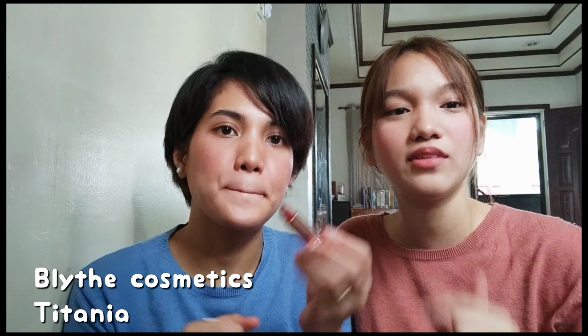Cosmetic Stellar Satin in the shade Titania. So far, ito yung favorite ko. The favorite mo? Yes. Why? The best color. The best shade. I'm into ganyang lipstick na ngayon kasi ayoko na ng mga liquid lipsticks na super drying sa lips.